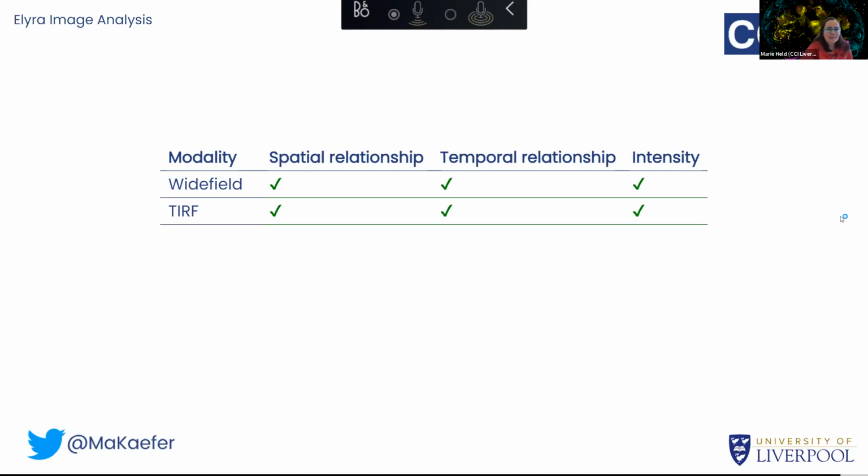If it's a live sample, things can dip in and out of that optical section, so it's a bit questionable in terms of the intensity. But if it was a fixed sample, yes, you could probably measure intensities and rely on that.